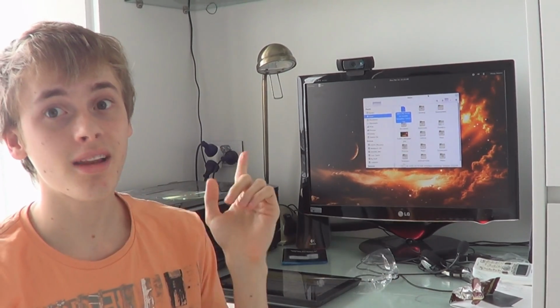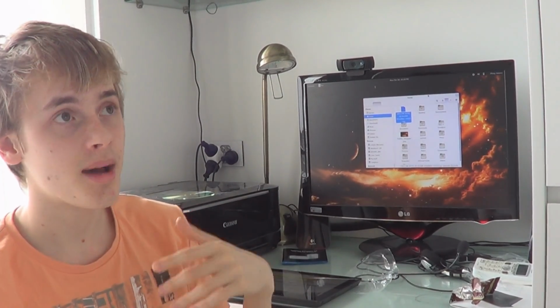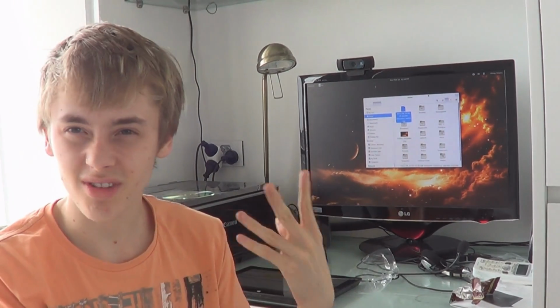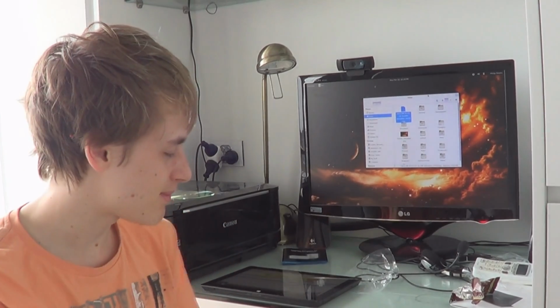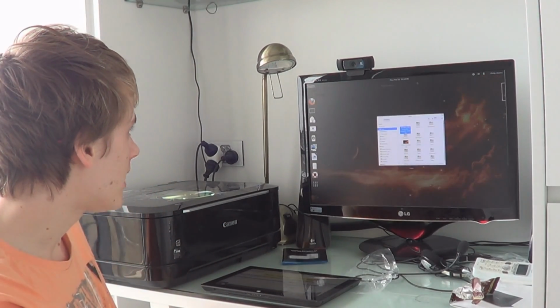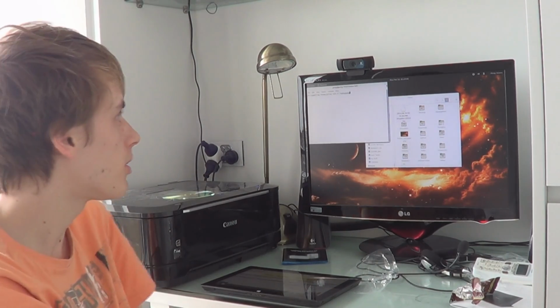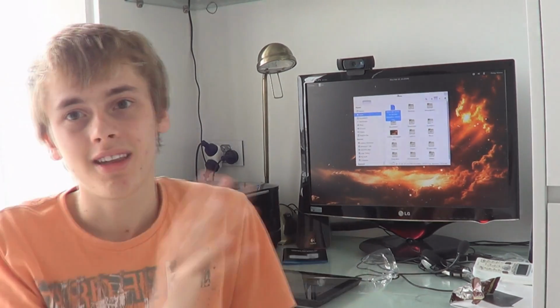I'm wondering if this has fixed the problem in Arch Linux. Let's see if this Ubuntu has, maybe, reinstalled the Linux driver for this mouse. And wait, let me make sure the keyboard's working. Yeah, the keyboard's working, I'm typing in the terminal. So I've got to work this out.